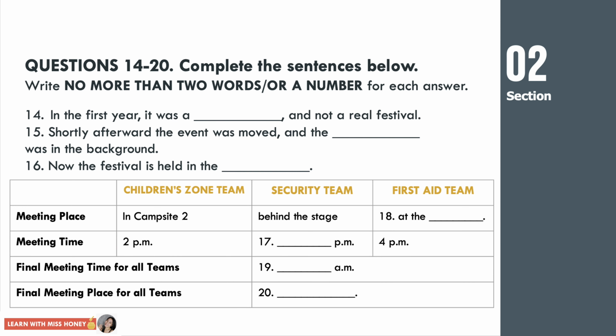Finally, we need everybody, and I do mean everybody, on duty on Monday morning at 8 a.m. for the final clean-up. I'd like to remind you that Monday is the final day of work, not the Sunday. People not coming to the final day will lose 50% of their pay. The meeting place for that is Campsite 1. Now, good luck, and let's make this the best festival ever!